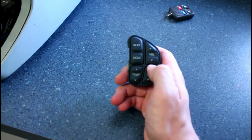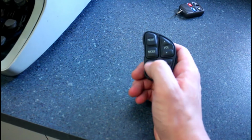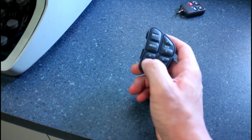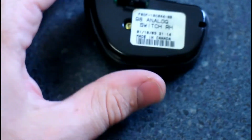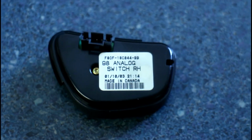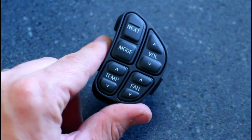And this is a volume fan temperature control for a Lincoln Navigator, LS, what else? Town Car. It's for a bunch of Fords. And how you can look it up, I don't know if the camera will focus in on this or not, is there'll just be a part number. It's above where it says 98 analog switch, right hand side. You type that in and you'll get a full list of what vehicles it fits. Again, I was $1 into this and it sold for $55, and this is now the 3rd one I've sold.